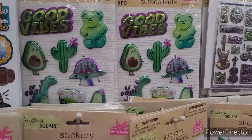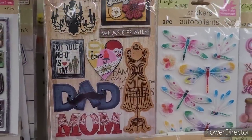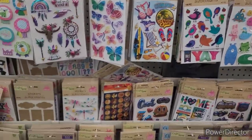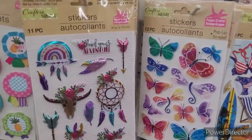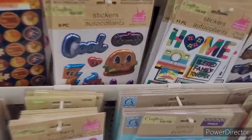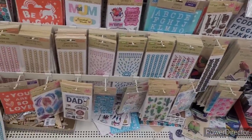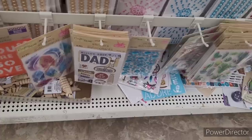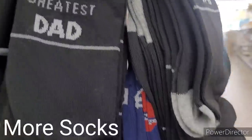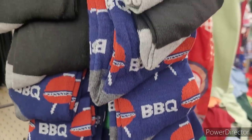I love this. Love it. Look at these right here. Those are nice too. 8-piece. I like that too. All right, look at that little hamburger. All right, and here's some more dad stickers. Let's move on. All right, I didn't see these socks. World's greatest dad, and then number one dad right there.